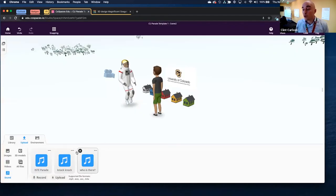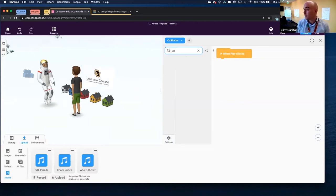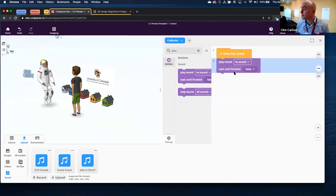And now I've got these recordings in here. Well, I can go back into my code and bring in a play sound block, and I'm just going to drag that in. It says play sound, which one? Well, knock, knock, and wait until finish. That means it won't go to the next line until the recording has finished going through.